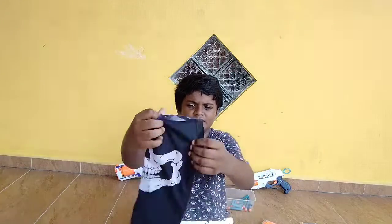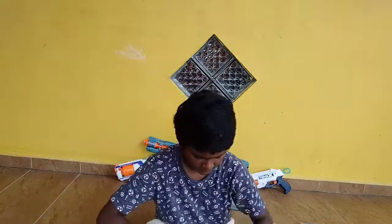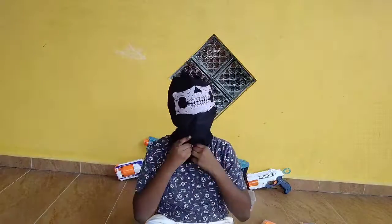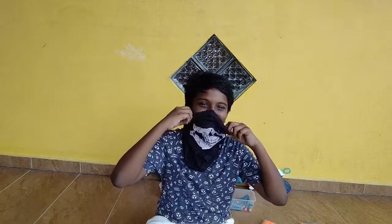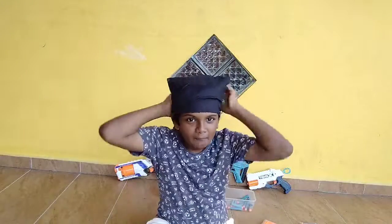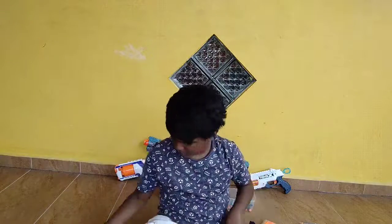The mask is actually this big, and you can't spread it more. So let me demonstrate how to wear it. You can wear it 3 or 4 ways, I can't tell. Now, you can wear it like this. I think you could wear it like this, and you could wear it like that, but this looks like a plastic bag on top of my head, so it's pretty lame. But let's read the manual.